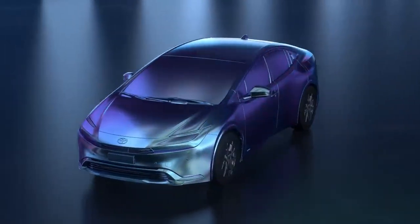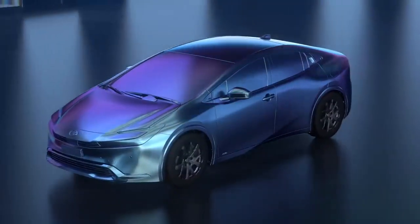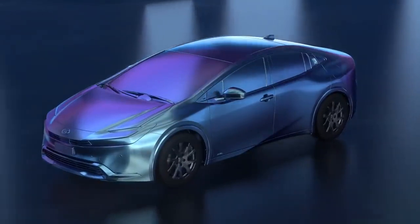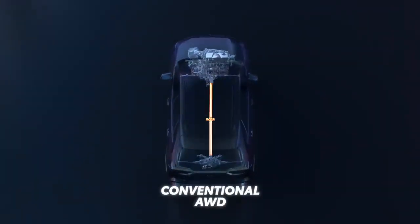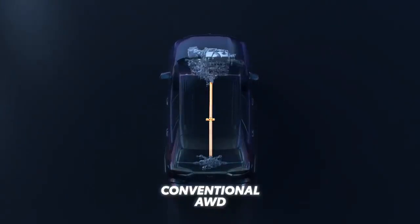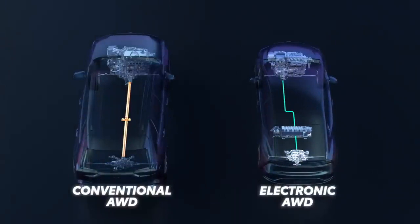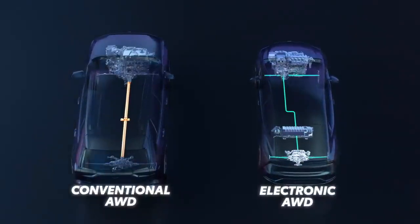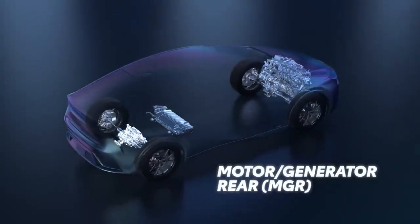So what if you want to make a front-wheel drive hybrid an all-wheel drive vehicle? It's surprisingly simple. Unlike traditional all-wheel drive vehicles that use a mechanical drive shaft to distribute the power from the engine out to all four wheels, Toyota engineers simply add an additional third motor generator directly to the rear, right in between the wheels. This explains why it's called Motor Generator Rear.